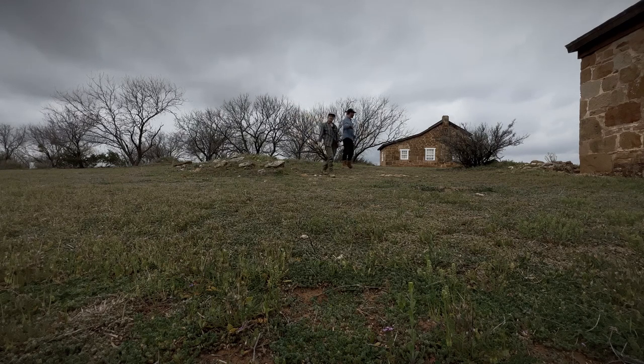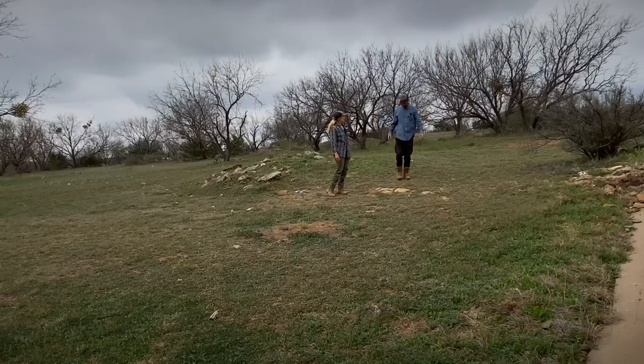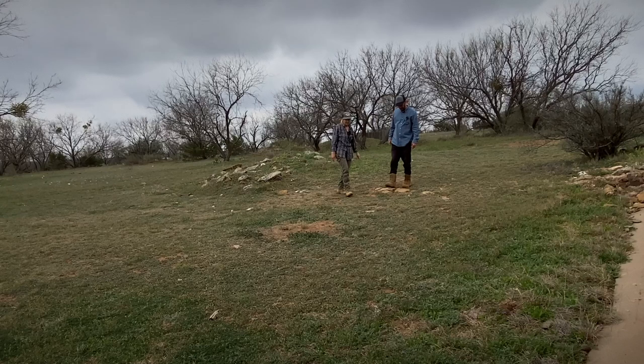So, like I said, the kitchen would have served these quarters, those quarters, these quarters over here. So it's like the community kitchen. Yeah, and you wouldn't want to cook inside when it's 110, 120 degrees outside. No.